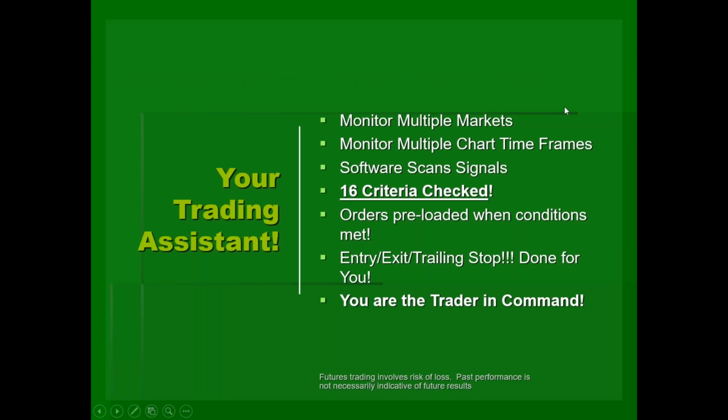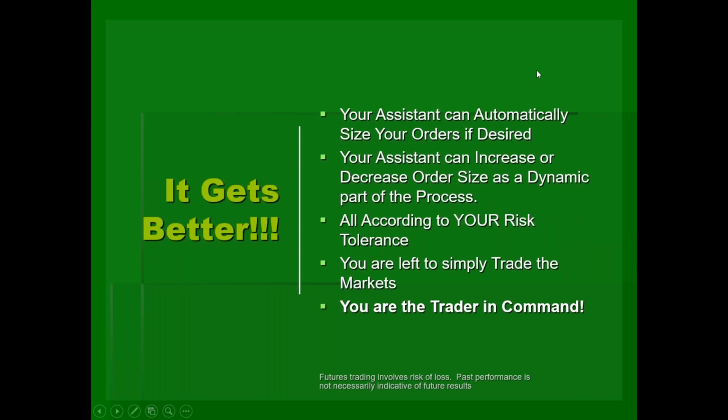Basically, with this trading assistant, we're going to monitor multiple markets, monitor multiple time frames if you would like. The software simply scans the signals. I've built into this 16 criteria checked. So if the criteria are all checked, orders are preloaded when the conditions are met. Your entry, your exit, your trailing stop is all done for you. Above all, you are the trader in command.